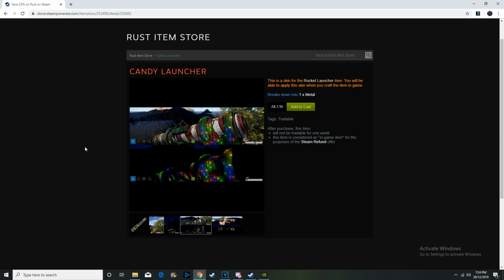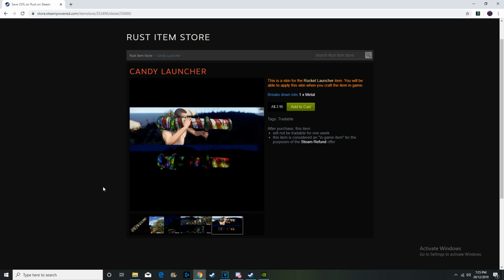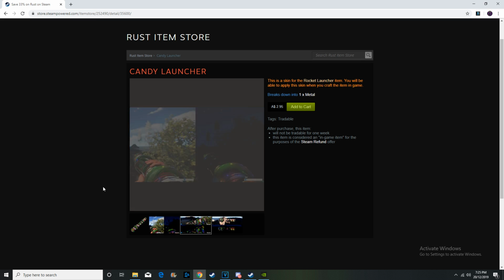Looking at this rocket launcher, it is very unique. I really do like the Christmas lights that are going around it that actually glow in the dark. I think that actually looks sick. You're going to be an ultimate chad if you're running around with a glowing rocket launcher, but let's be real, it's not like you're going to be very quiet when you're raiding anyway, so it doesn't really matter.